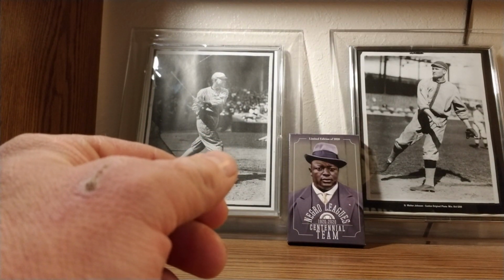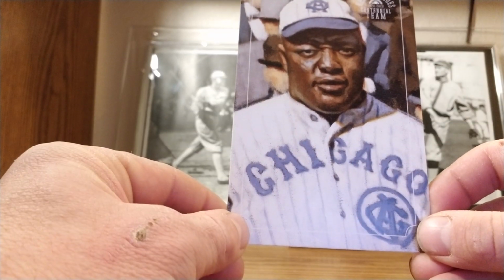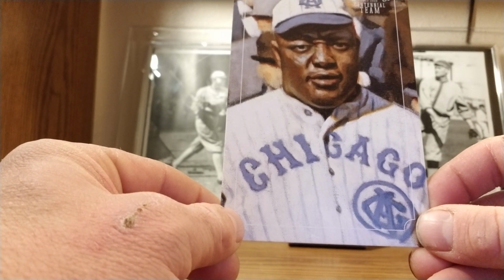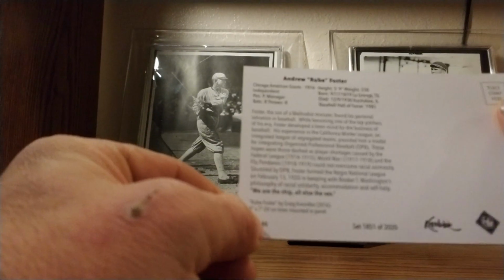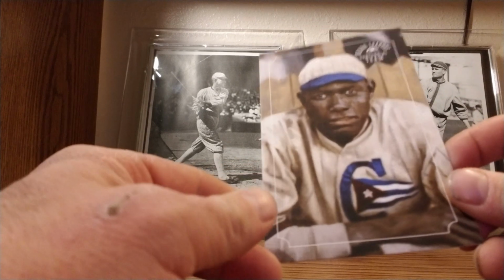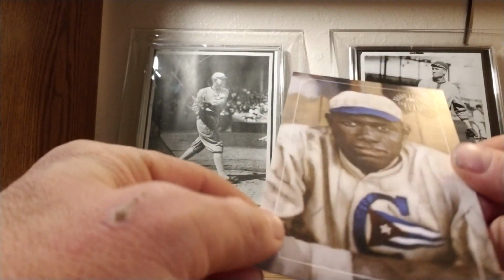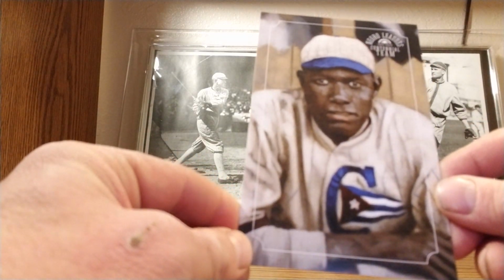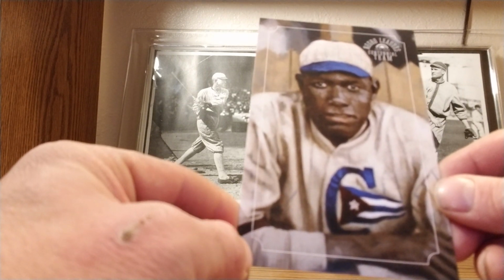Then there, of course, is Rube Foster, basically the father of the Negro Leagues, Hall of Famer. He's the one that helped start the whole Negro Leagues. There's Willie Foster, his half-brother, who's a great pitcher in his own right. Love the blue contrast of this postcard. This artwork is phenomenal.